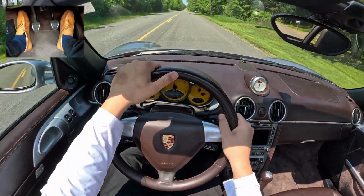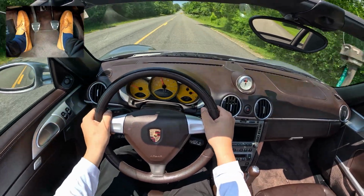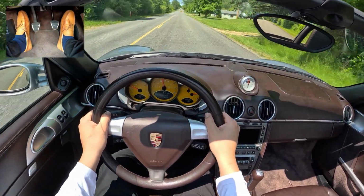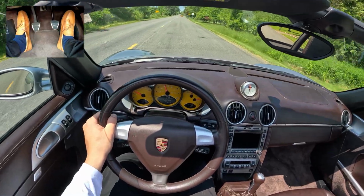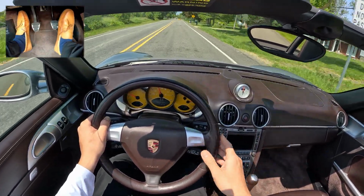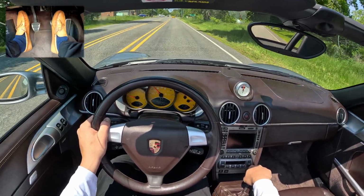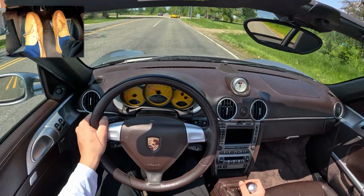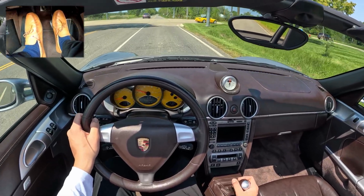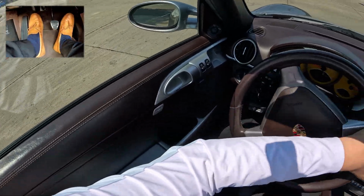And if you're hating on the Boxster S, give one a test drive. You might like it. I myself used to never consider a Boxster S, though I always wanted to drive one. Now I finally got the chance, and I like them more than I used to, that's for sure. Especially this one. This one's in really good shape. Drives really good. Low miles, 45,000 miles on it.